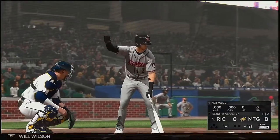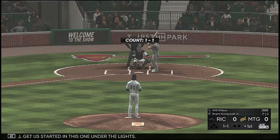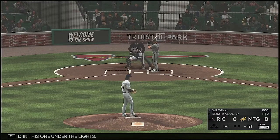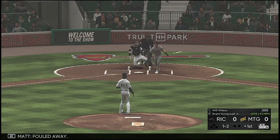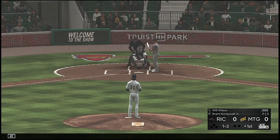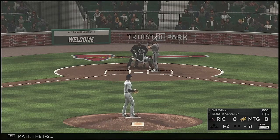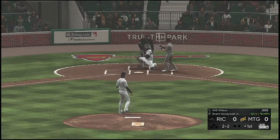Striding in is Will Wilson. He'll get us started in this one under the lights. Fouled away. The 1-2. No, that's a ball.